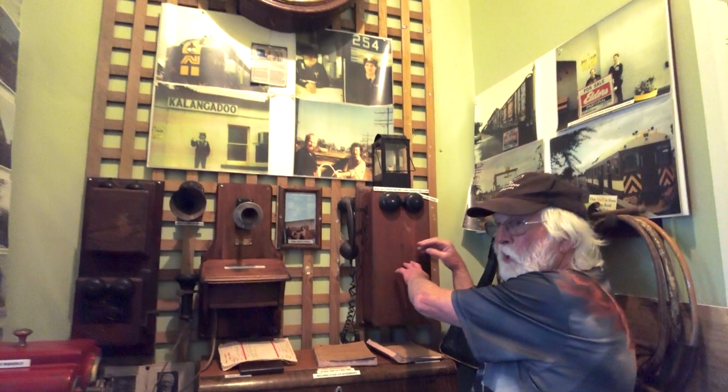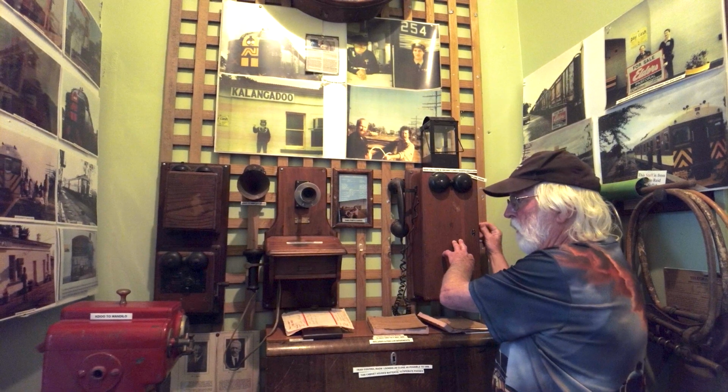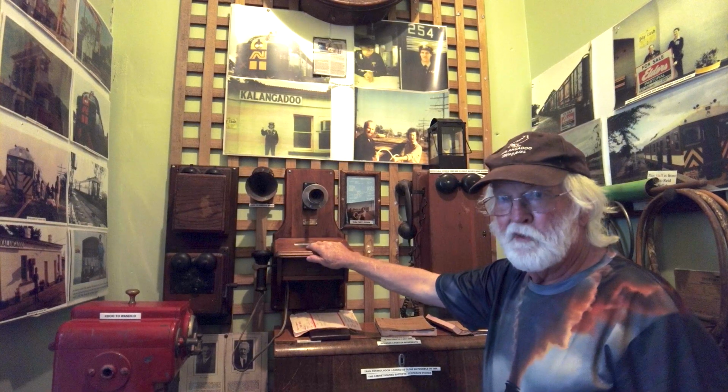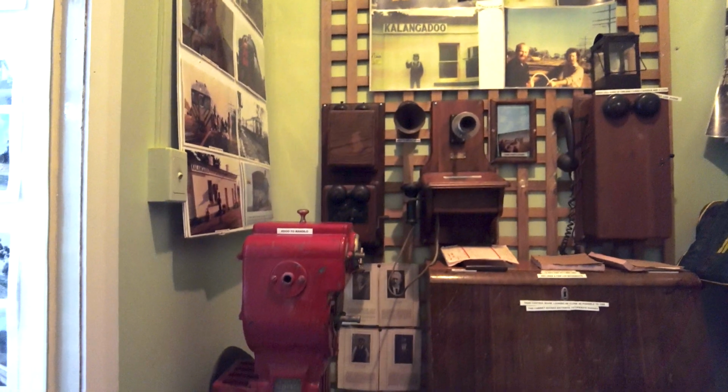So the code in Kalangadoo of the party line was one long, two short and a long. So that's the train control phone, took the old fat controller. And that's your Kalangadoo to Wandillo staff and Kalangadoo to Penola.